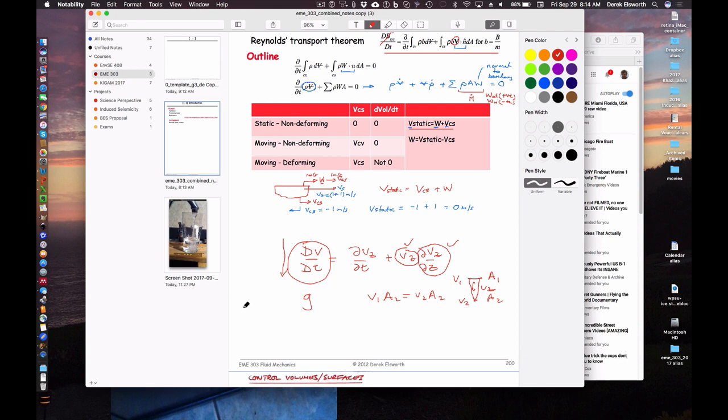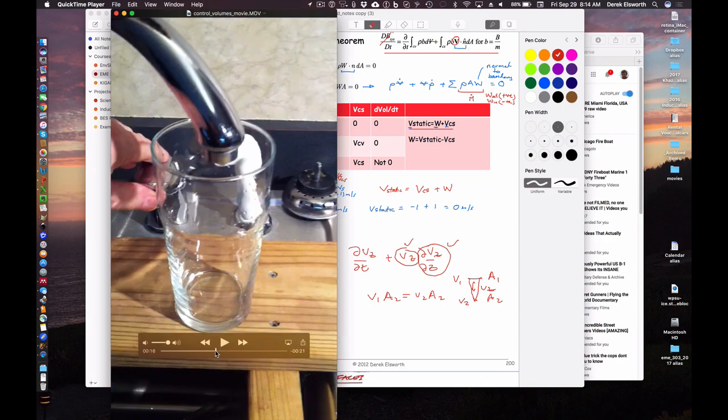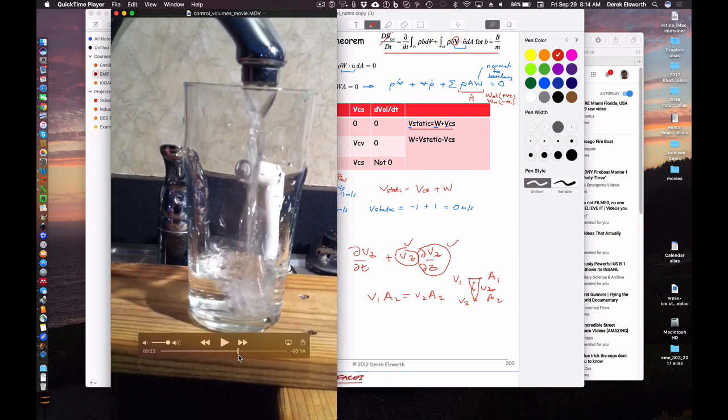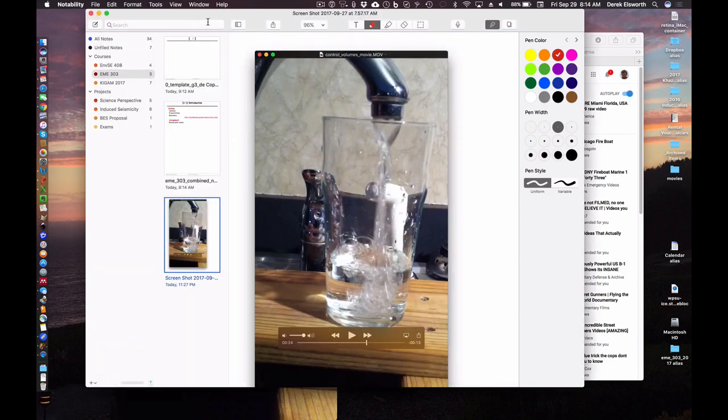But that's not what we're going to do here, because we're not really talking about momentum conservation, which is really what this is. We want to be able to use this to look at the potential control volumes we can draw for this. And so the potential control volumes are that we'd like to be able to use these three forms of control volumes: static non-deforming, non-deforming that's not static, that's moving, and one that's deforming. And so we should be able to figure what those are.